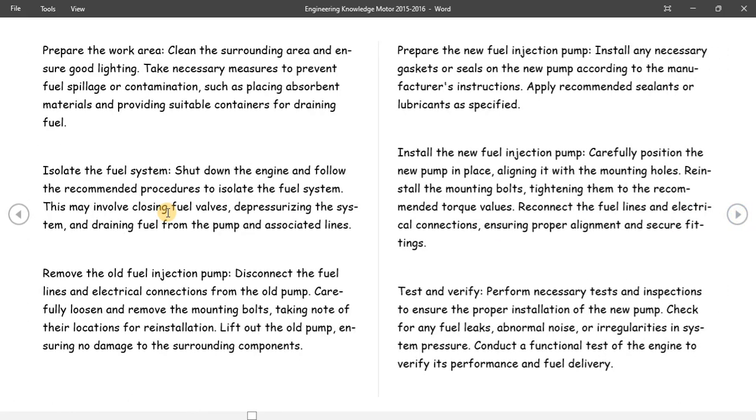Next you need to prepare the work area. Clean the surrounding areas and ensure good lighting. Next you need to isolate the fuel system: shut down the engine and follow the recommended procedure to isolate the fuel system. Next you need to remove the old fuel injection pump.